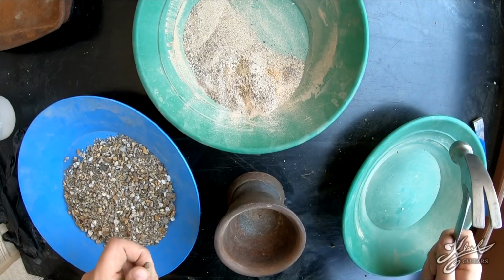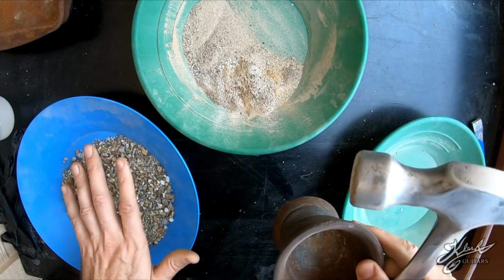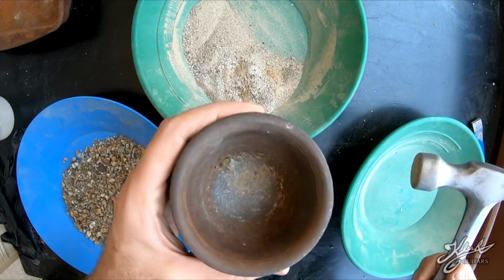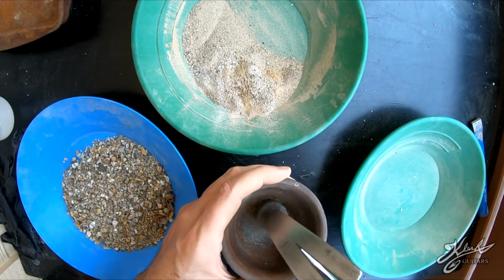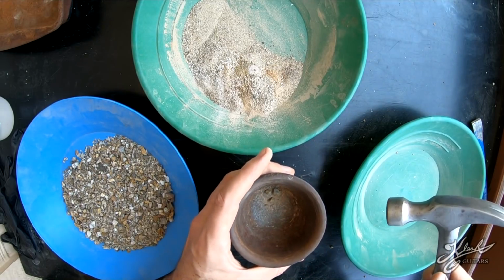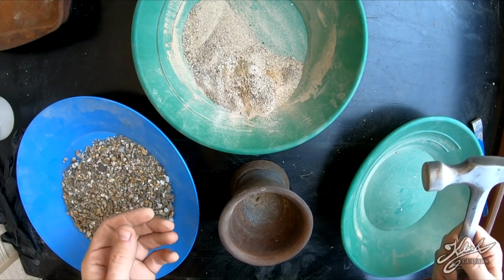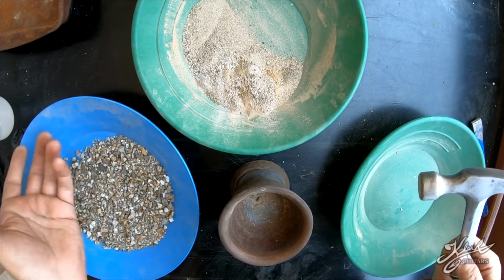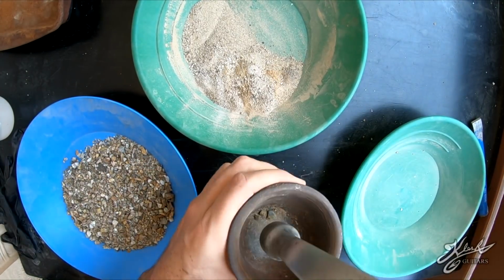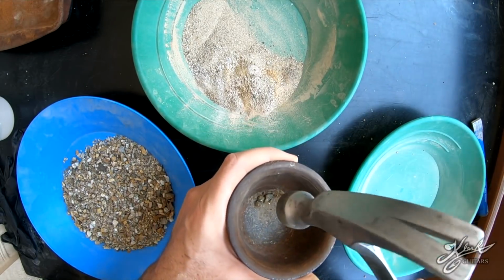Alright, so here's the progress so far. After about an hour of smashing these pieces up individually in this little metal cup like this, I'm pouring them into here. And yeah, it's going to take a while. I don't have a crusher or a hammer mill or pulverizer or anything. If I did, this would take 5 seconds. But yeah, these are the tools we have, so this is what we got to do.